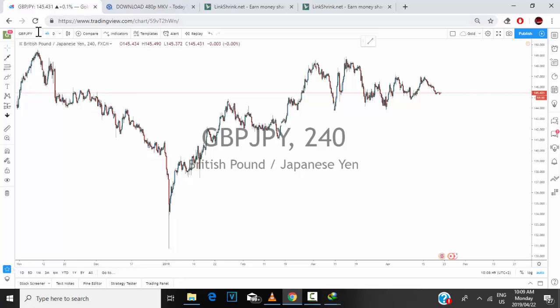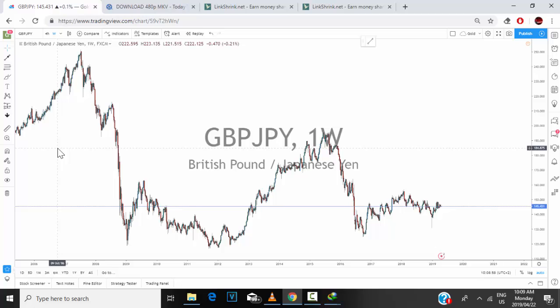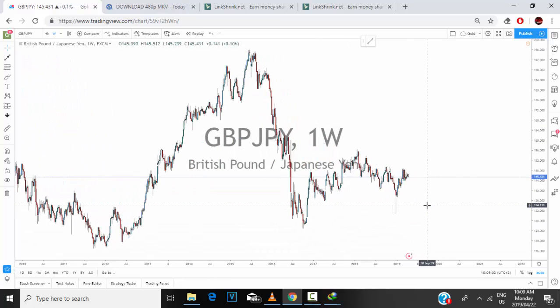You know what I'm saying? While on Euro USD, 40 pips will take forever. So you just gotta weigh the options. So we got GBP JPY. Okay, let's go.